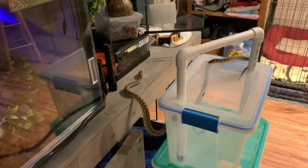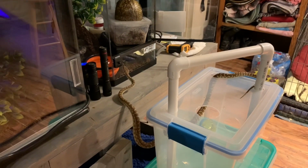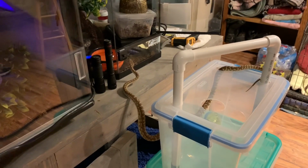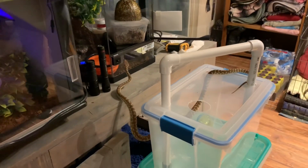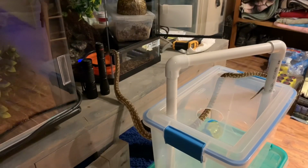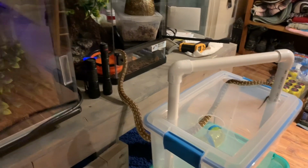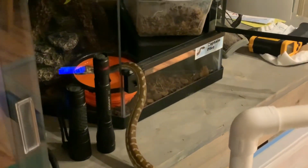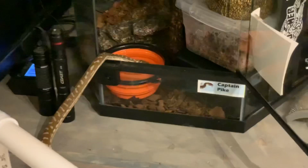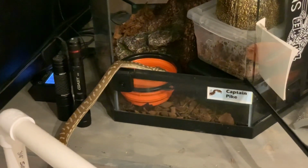Remember that behavior is how an organism reacts in response to a stimulus, and that the ABCs of training don't have to be complicated. In Captain Pike's session just now, the antecedent was the presentation of the target. The behavior was Captain Pike following the target to the station, and the consequence was receiving a food reward as a reinforcer.